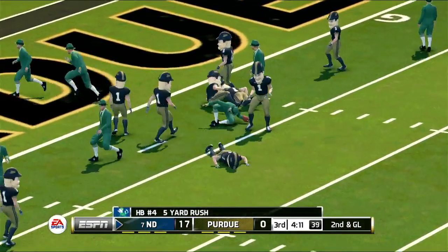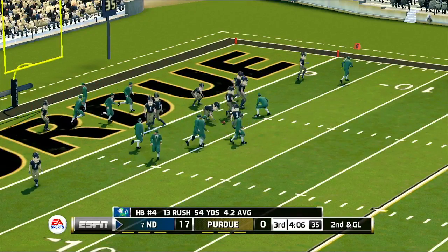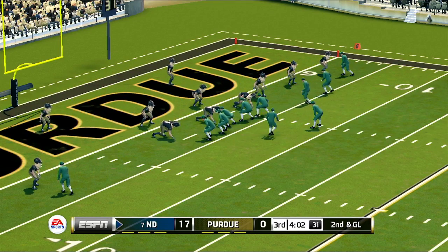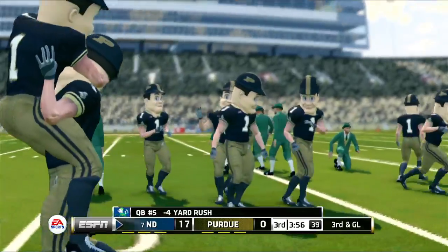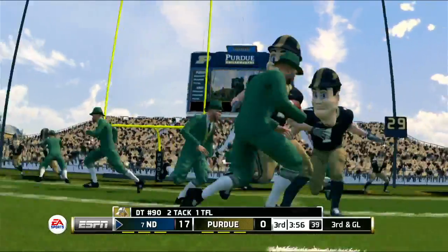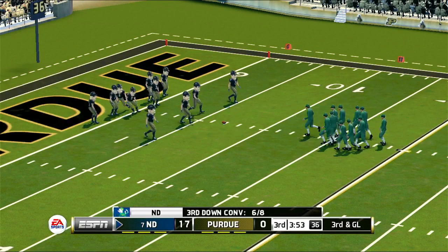Takes it up the middle for a nice run. That's a gain of 5 on the play. Take 4, take 4. That brings him second and goal. Let's go. Easy. Brought down around the 7-yard line. That makes it third and goal. The ball's on the 6-yard line, and we've got third and goal.